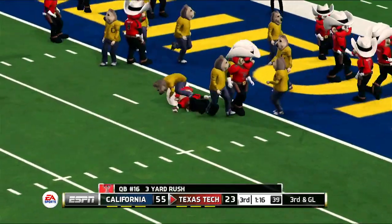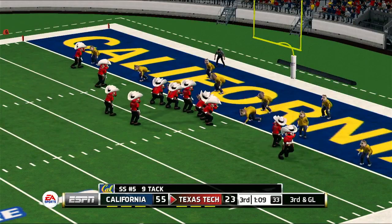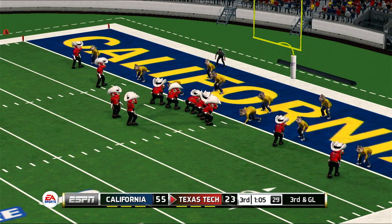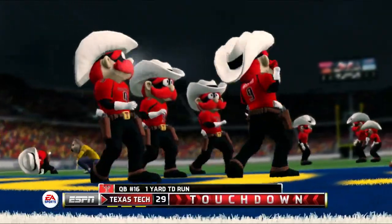That's a great tackle at the one. That makes it 30. Let's go, D. Touchdown, Texas Tech.